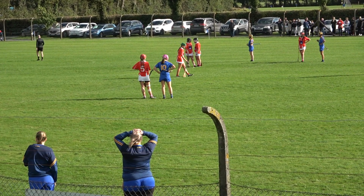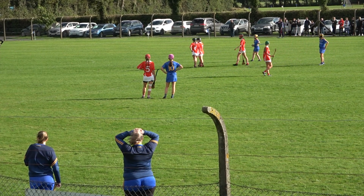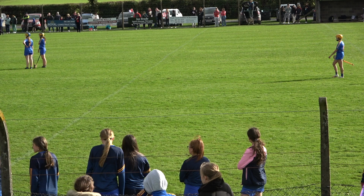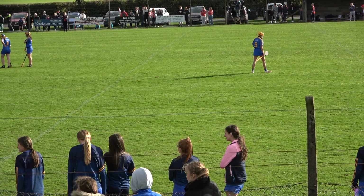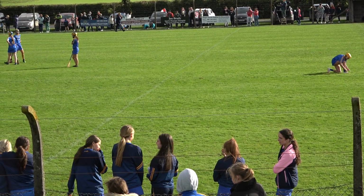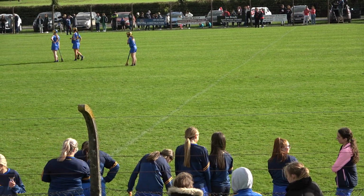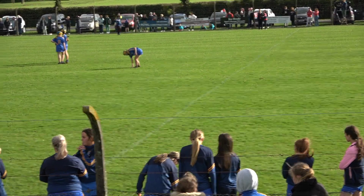Trim with a 1-13 to 1 lead, a 12-point lead, and they would be cosy except for the little goal that slipped in. Yeah, a very uncharacteristic mistake by the goalkeeper. Should have cleared the ball and let it bounce in over her stick, but she's recovered fairly well since then. Her puck outs are very good. Is she 46 or 47, John? I think 49. She's 49, I think, now at this stage, but she's still playing a great game for Trim.